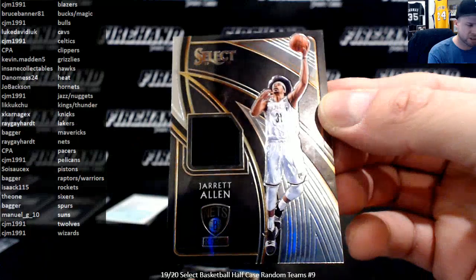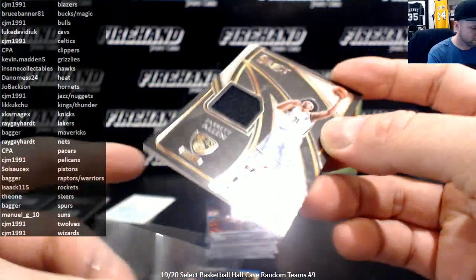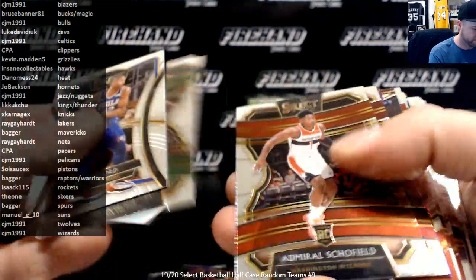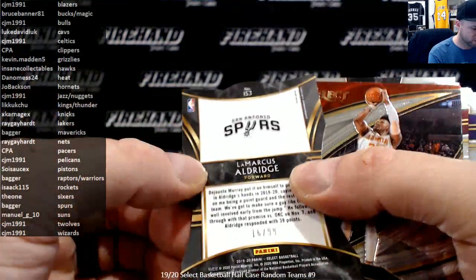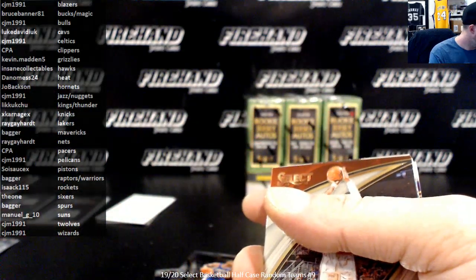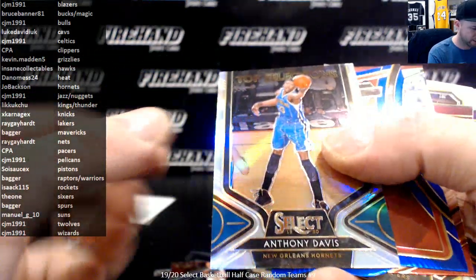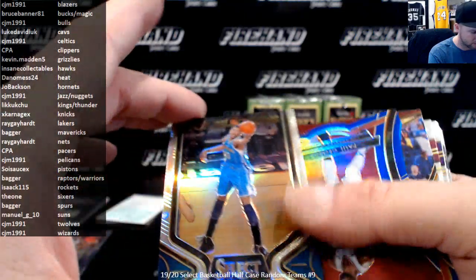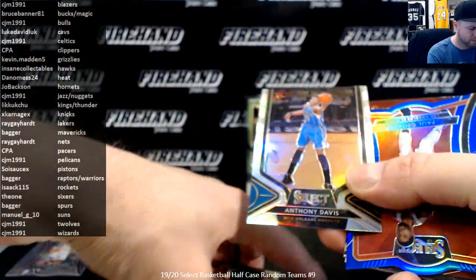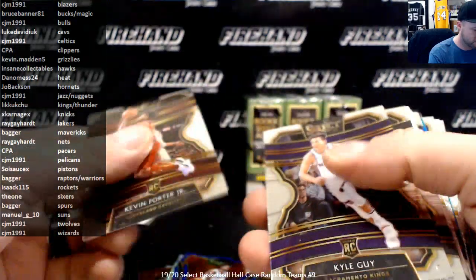Brooklyn Nets jersey, Jarrett Allen. Ray Gayhart. Kyrie Irving. LaMarcus Aldridge purple die cut to 99. Bruno Fernando courtside rookie. Anthony Davis top selections prism. It's not numbered. Surprising. Paul George, 249. Kevin Geely courtside rookie.